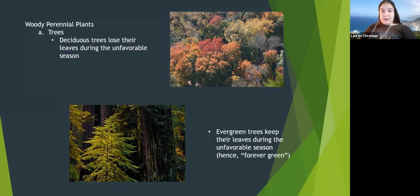Now, I do want to say before I move on to evergreen trees, the reason why I reminded us that there are deciduous plants that are not trees is we have a whole type of deciduousness here in California that is rather different from the deciduousness that we see in the rest of the continent of North America. And it's because of our climate.